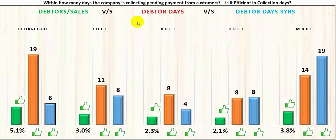Here we are looking at how efficiently the company is collecting payment from its customers. So the question we have to ask here is, within how many days is the company collecting pending payment from the customers? Is it efficient in its collection days? As we saw earlier, Reliance's debtors to sales was just 5.1%. That is, the customers still to pay the company were just 5.1% of the sales of 2019. And not only that, it is collecting these payments from the debtors within 19 days. So it's very efficient.